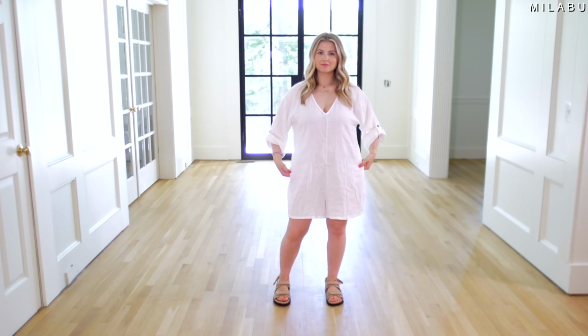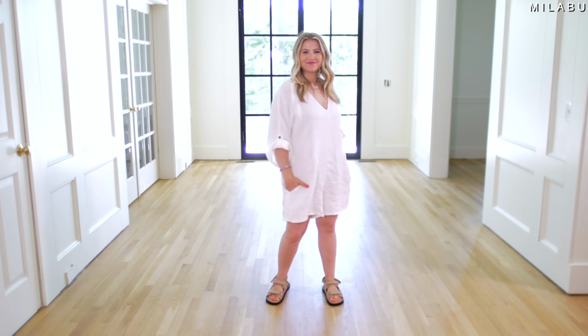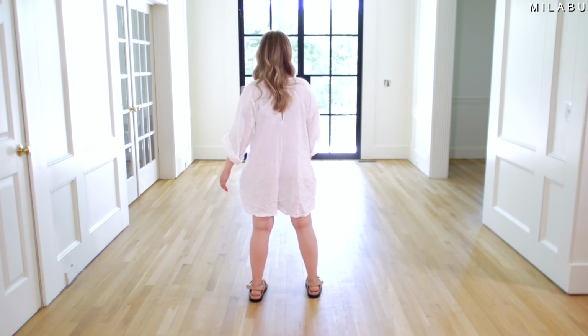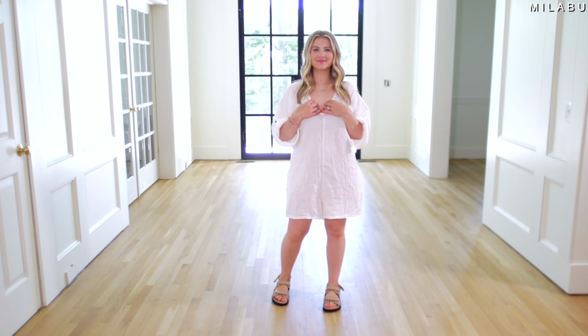You haven't changed it. It's a little saggy. But if you have a very long torso, this is for you. If you have a short torso, it's gonna look super saggy. But like I said, it has pockets. It has nice rolled up sleeves that you can roll up and then secure onto the button.